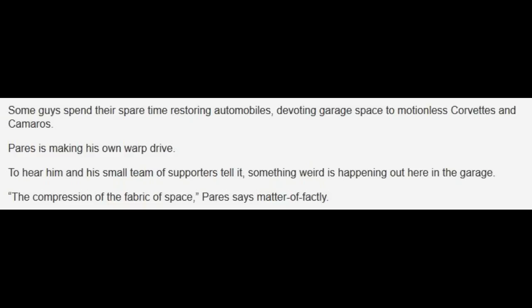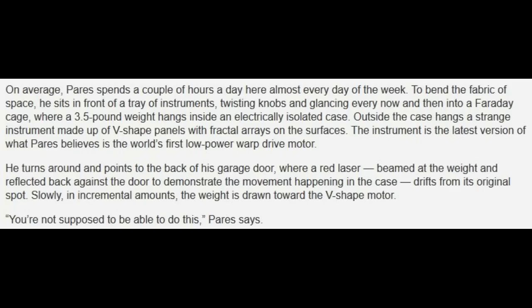To hear him and his small team of supporters tell it, something weird is happening out here in the garage. The compression of the fabric of space, Perez says matter-of-factly. On average, he spends a couple hours a day here, almost every day of the week. To bend the fabric of space, he sits in front of a tray of instruments, twisting knobs and glancing every now and then into a Faraday cage, where a 3.5-pound weight hangs inside an electrically isolated case.